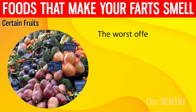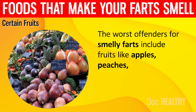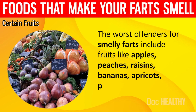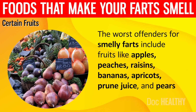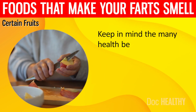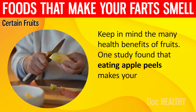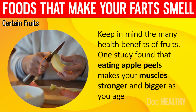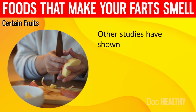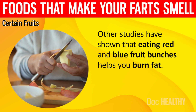The worst offenders for smelly farts include fruits like apples, peaches, raisins, bananas, apricots, prune juice, and pears. Keep in mind the many health benefits of fruits. One study found that eating apple peels makes your muscles stronger and bigger as you age. Other studies have shown that eating red and blue fruit bunches helps you burn fat.